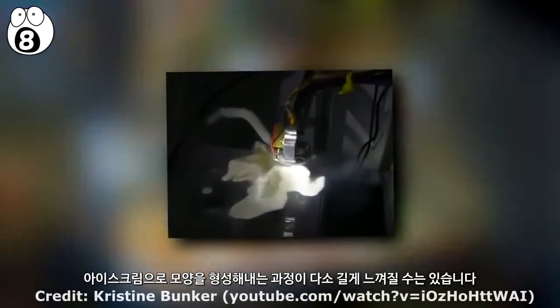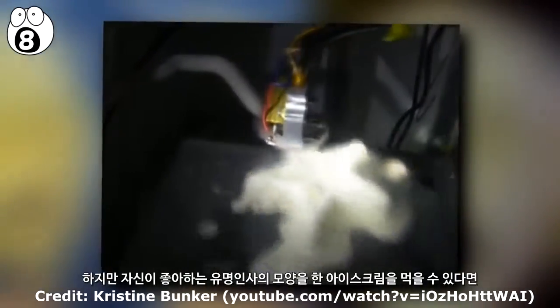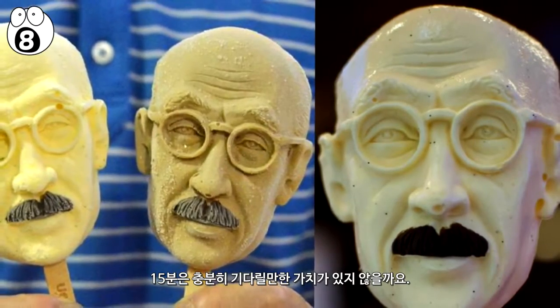The process to create shapes with ice cream is a bit longer than some would like, but who wouldn't want to wait 15 minutes so they can lick ice cream shaped like their favorite celebrity?